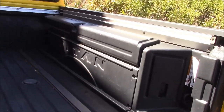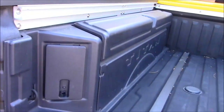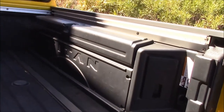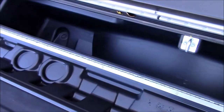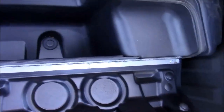A lot of trucks have storage bins on the side nowadays. The problem is they're not removable. Nissan gives us 2 storage bins here that are removable. They also double as ice chests. These are lockable, by the way. The room inside is limited because of the wheel bump, but you do have room for tools and things like that.